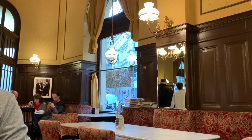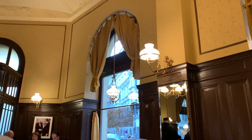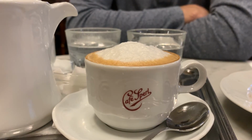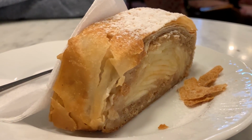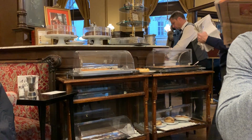We just finished at Cafe Sperl, and y'all, that was delightful. The traditional Viennese coffee shop scene is right up my alley. They are so beautiful and they just feel fancy, honestly, but what they really are is a cafe. And so we had some coffee. I had a little latte thing, and Jordan had some black coffee, and we shared an apple strudel. They had tons of other sweet treats. There was an Austrian cheesecake that especially looked delicious.